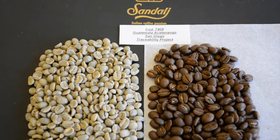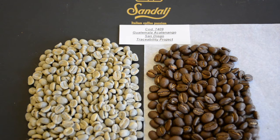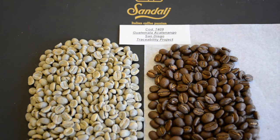Okay, so before we go and taste our Guatemala Finca San Diego, let us just look at the samples. On the left, you'll see the green sample, a nice bluey-green color. Very well selected, fully washed coffee, as we said before. Going on to the screen sizes, we found 77% over screen 17, 46% over screen 18, which means a nice bold bean.